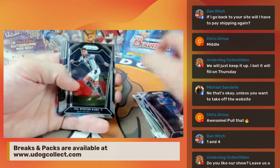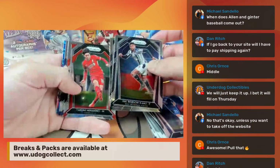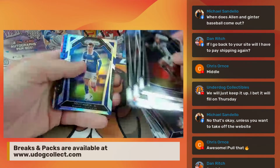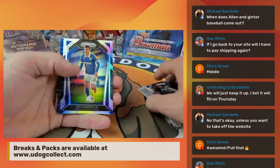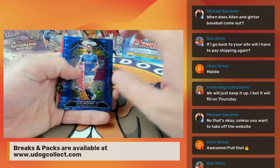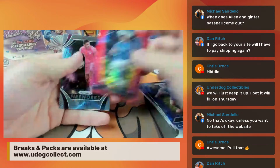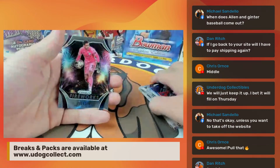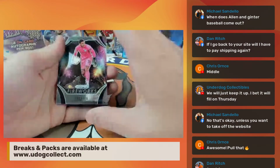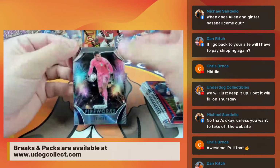Hal Robson-Kanu, Fabian Schär, Minamino, Tyler Roberts, Matt Phillips. Here's our silver prism, Solly March. Blue Pulsar prism, Davy Propper. Another one, Dennis Praet, Andre Gomes. And here's a Fireworks Ederson, the Manchester City goalkeeper of the year in the Premier League. Led the league in clean sheets, I believe, and has for multiple seasons now. Great goalkeeper.